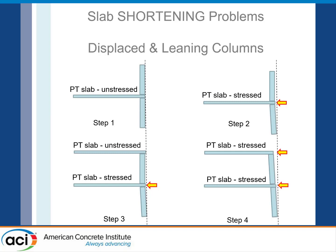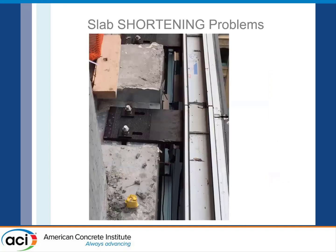And then step two, this slab gets stressed and moves to the left. And now all of a sudden the column that was placed here now just moves in. And then step three, you're now putting the next level up here and you're putting the slab edge back at the reference line. And then now you're stressing it. And so now you've got a leaning column. So again, this is exaggerated, but this is a real effect. And again, talking about this concept and sharing it with the cladding subcontractor and the architect is important. And then here are some pictures illustrating some issues where this appears.